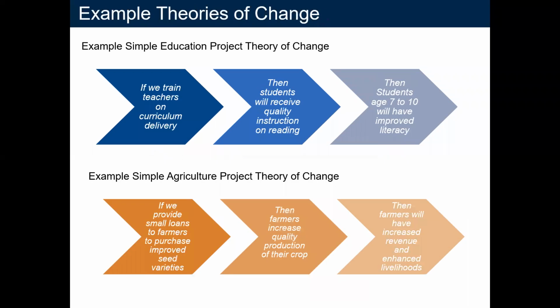So moving forward here, I just wanted to have some really simple examples of a project theory of change. The first, using an education project as one. So if we train teachers on curriculum delivery, remember again, this is where we are talking about the activities and the interventions that we are proposing. And then the short-term outcomes. So in this example, it's then students will receive quality instruction on reading, okay?